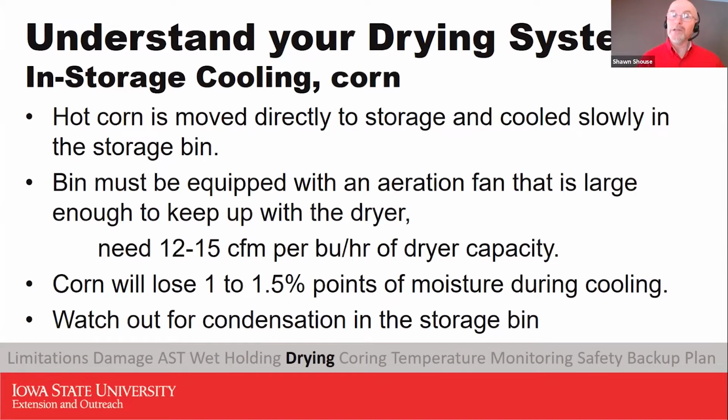That cooling bin then has to be equipped with aeration that is adequate to keep up with the hot grain coming in from the dryer. So you'd need about 12 to 15 cubic feet per minute per bushel per hour of dryer capacity to keep up with that hot grain coming in. The corn will lose an additional 1 to 1.5 points of moisture during drying with this in-bin cooling.